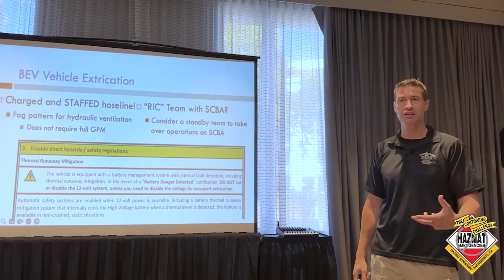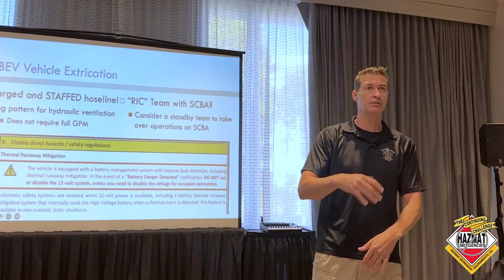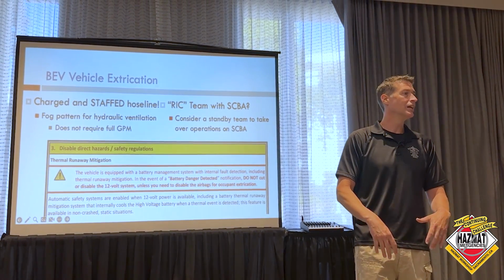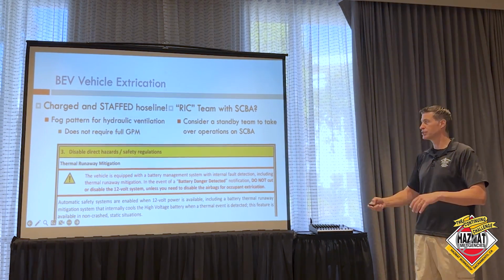And I think a lot of the extrication classes now are saying do everything you can before you cut it. Move the vehicles, lift the steering wheels, move the chairs back, do all the stuff that the power system can help you with on an extrication, right? And then cut the 12 volts to disable the airbags. Anyway, so just something to consider.